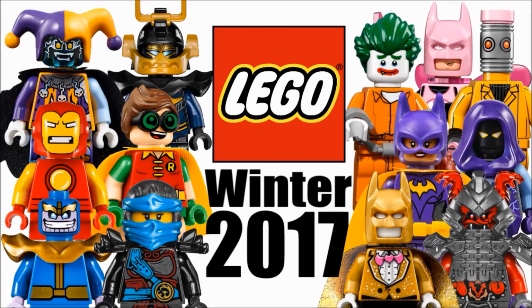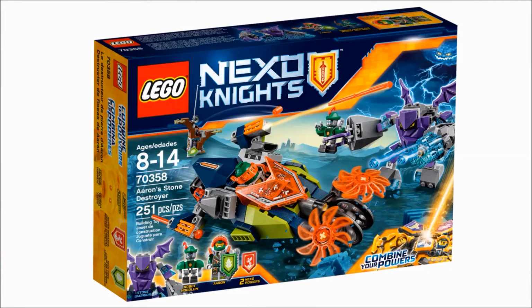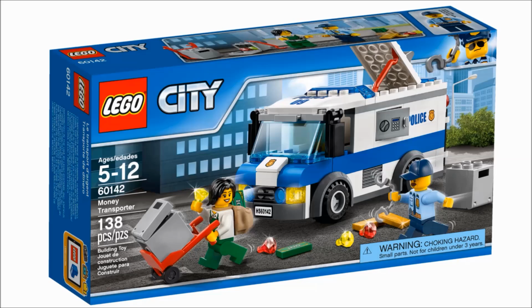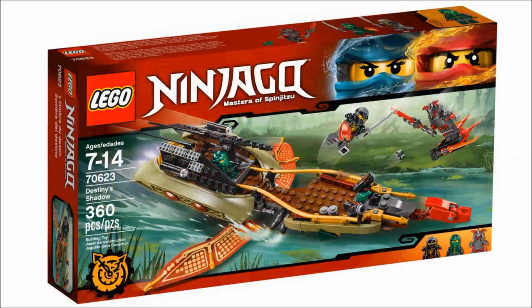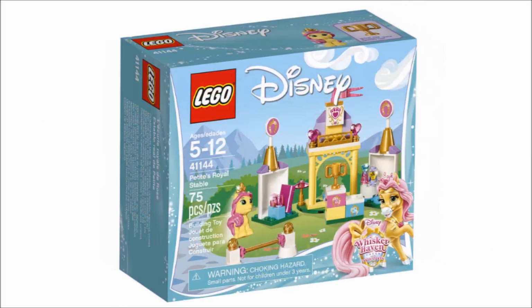Hello, Just Too Good here, and today I'm counting down 25 of my most wanted LEGO sets releasing in winter 2017 in the United States. These include sets that have an early release in November and December, and an official release in January or February.